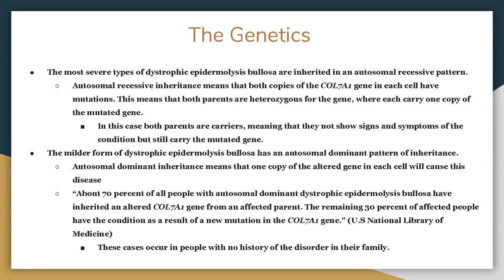The milder form of dystrophic EB has an autosomal dominant pattern of inheritance. Autosomal dominant inheritance means that one copy of the altered gene in each cell will cause this disease. About 70% of all people with autosomal dominant dystrophic EB have inherited an altered COL7A1 gene from an affected parent. The remaining 30% of affected people have the condition as a result of a new mutation in the COL7A1 gene. These cases occur in people with no history of the disorder in their family.